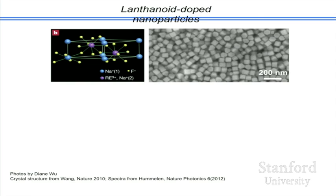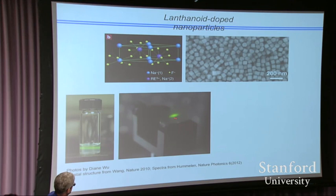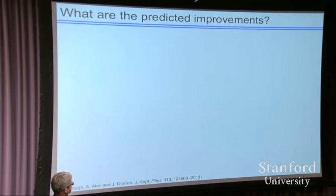Her group has explored a lot of the materials that are out there and that could be used. One of the ones they've worked with are lanthanide-doped nanoparticles. Here you can see that when they shine infrared light through, you can see the green light that's being emitted because of the upconversion. In this plot, you see where the material absorbs out there in the infrared. And then out here, you see that it emits around 500 to 550 nanometers.